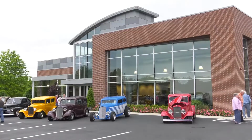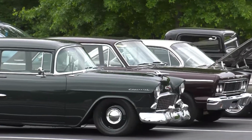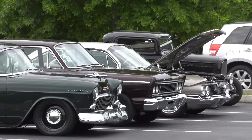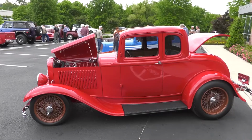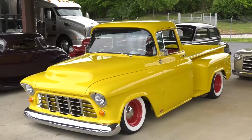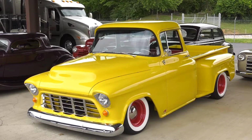This week on the Lokar Car Show, we're in Knoxville, Tennessee for the annual Lokar Open House. We've got a lineup of wonderful cars from all over the country. Folks have shown up to take a look at this state-of-the-art facility and show off their rides.